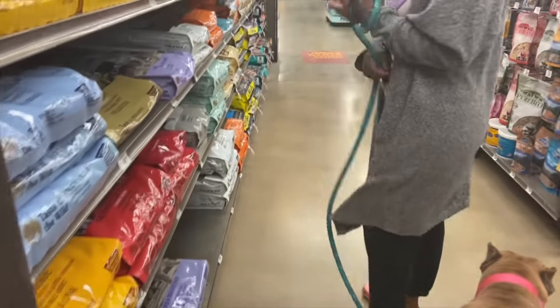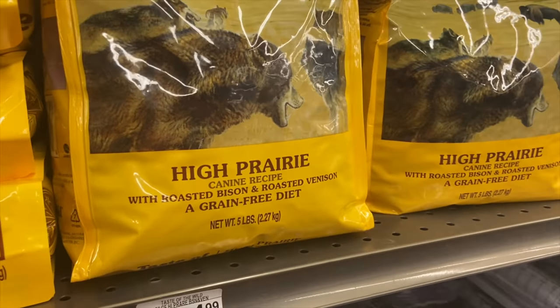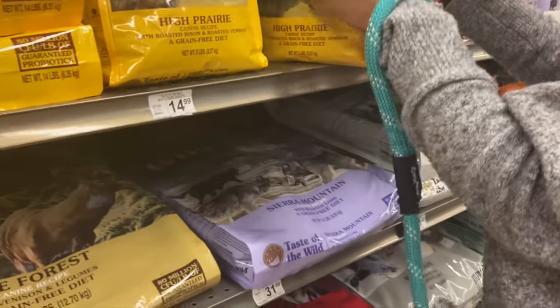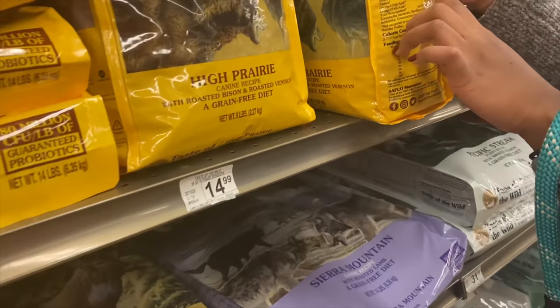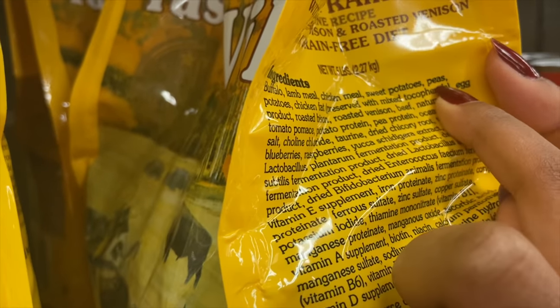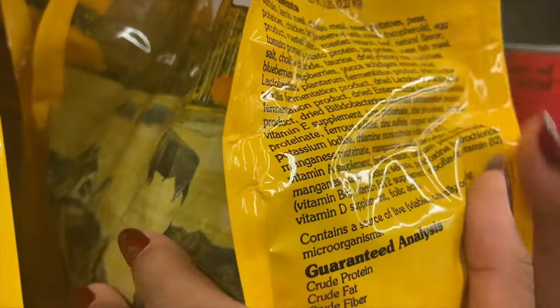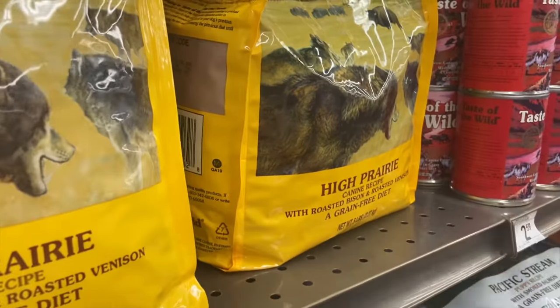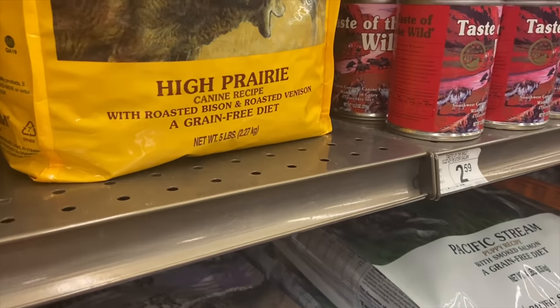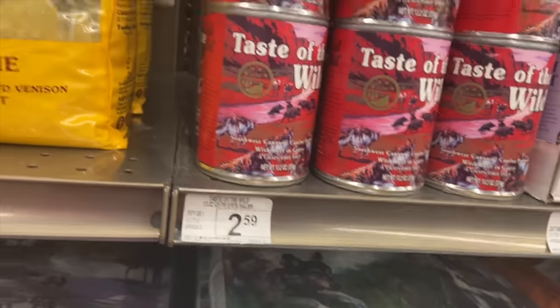Let's go to Taste of the Wild. Yeah, Taste of the Wild's good. If they remove the peas. Yeah. So this is the most popular bag, the yellow. Okay, let's look at this yellow. 32% protein. Yeah, buffalo, lamb meal, chicken meal, potatoes, peas, potatoes, chicken fat, egg. I mean, there's not a lot of peas, it's very little, but it's still there. Still too high from what I would want for a large breed puppy.